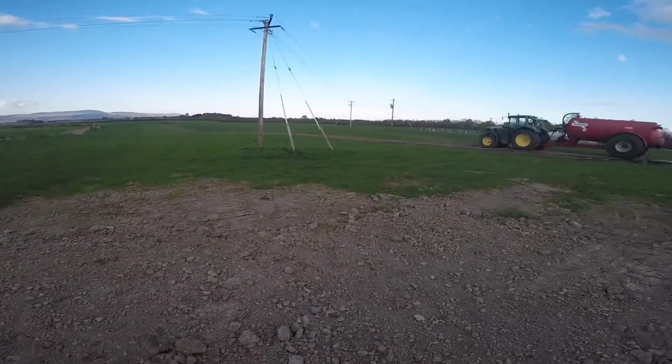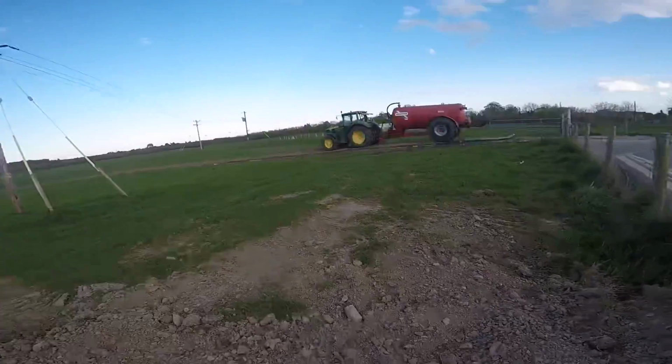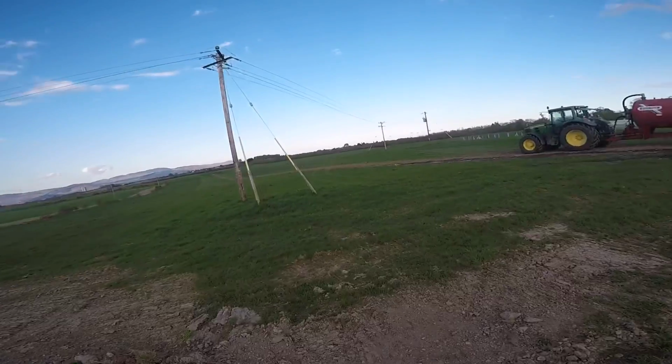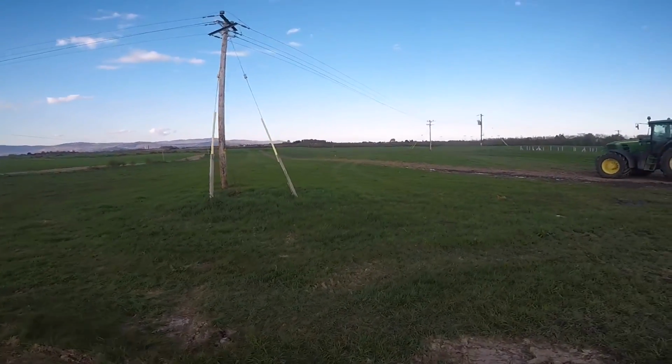But anyway, I'm just waiting now for the lorry to come back so I can fill up and get these last 3 loads spread. He should be back in about maybe another 10-15 minutes, and yeah, we finished for today.